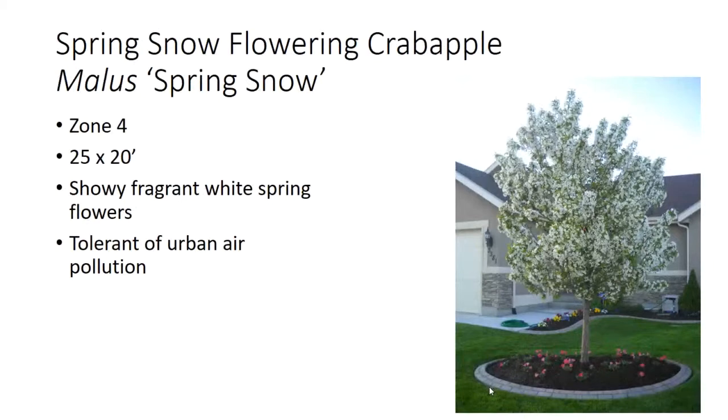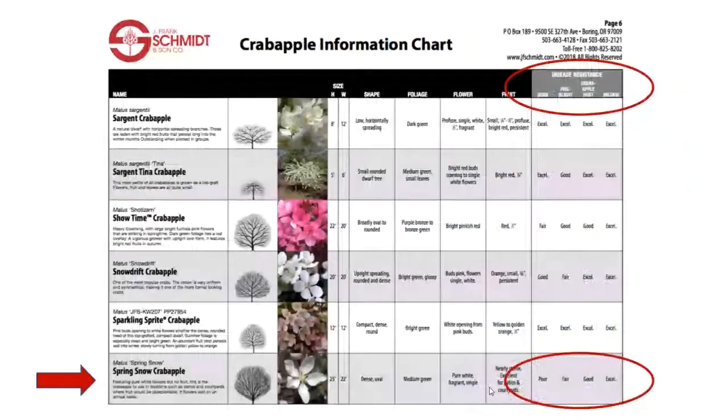Spring Snow flowering crabapple. I bring this one up not as a recommendation, but as one you should avoid. It's one that is so common in all the nurseries, and it's one that we shouldn't be planting, but everybody loves it because it's sterile, very tolerant of urban air pollution. This is just a chart from J. Frank Schmidt that shows the disease resistance.